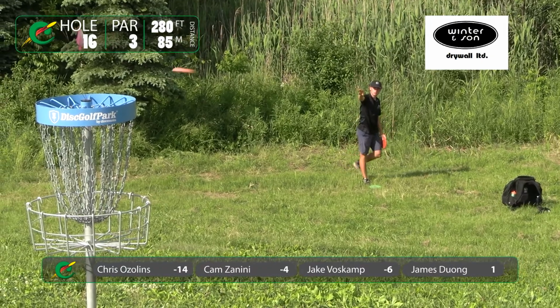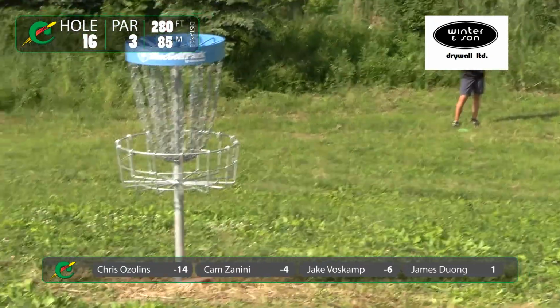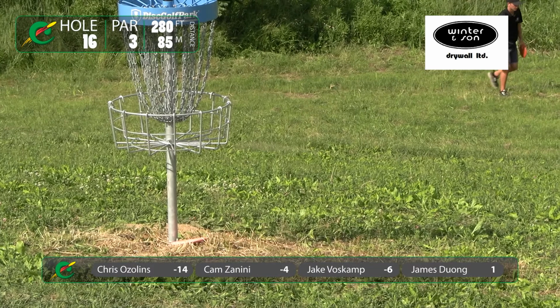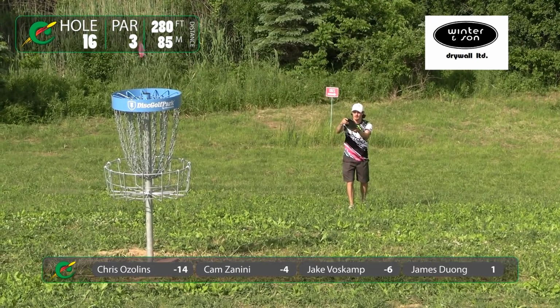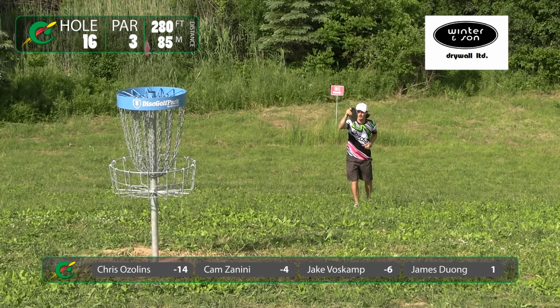Jake, yeah, you're almost in the marsh. Yeah. A good bid from the bottom of the hill. There'll be a tap in. I think that's a smart play. If you just get out to the right and try and make your putt up the hill, don't risk the OB.